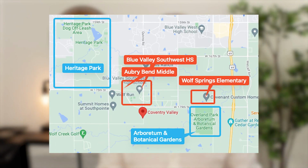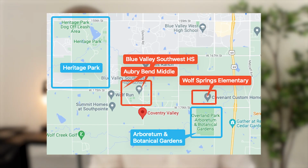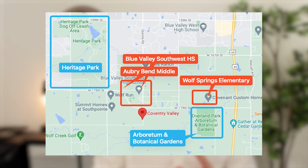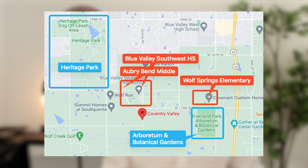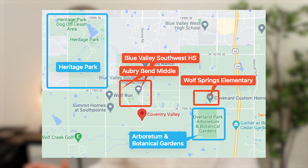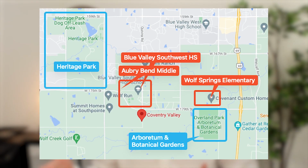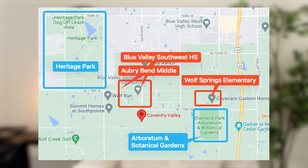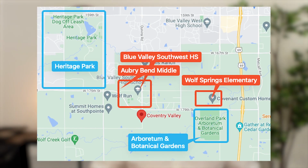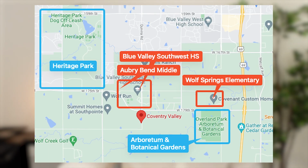But the Blue Valley School District, just across the street, is just 3 to 5 minutes away. You'll find yourself at Aubrey Bend Middle School, Blue Valley Southwest High School, and then we mentioned the Botanical Gardens in Overland Park and the Arboretum. Well, just across the street from that, which is just to your east, it's just 4 minutes away, you'll find Wolf Springs Elementary, which until the on-site elementary school is developed and up and running, is where you'll find yourself.